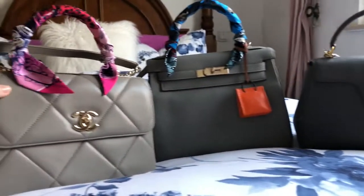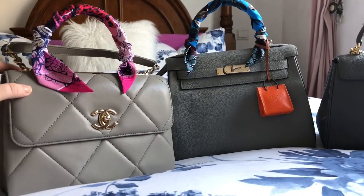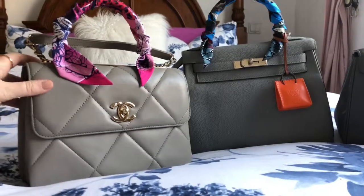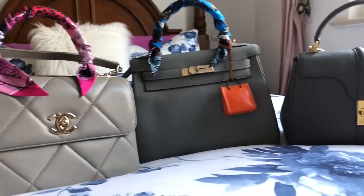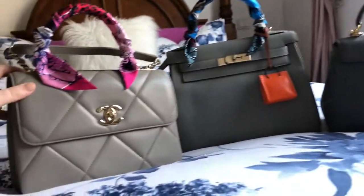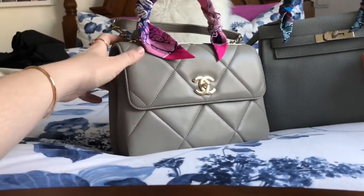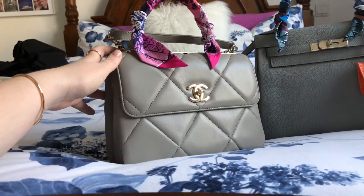So, well, the Hermes Kelly, you can actually make a little bit less formal if you want. You can take out the twilly. Definitely it will look more neutral. I need a twilly for my Celine 16 as well. And here you can see, now I think in this light, it's more of a beige gray color. It's very beautiful.